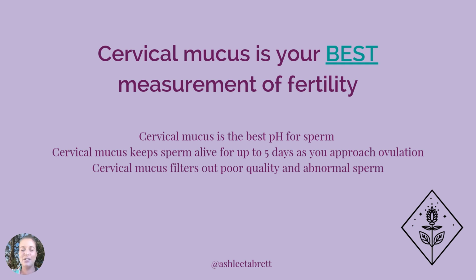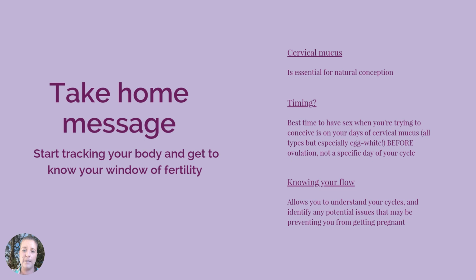So again, cervical mucus is your best measurement for fertility. That fertile mucus, that really clear, stringy stuff. Sperm, as I've said a few times now, can survive for 5 days. It filters out poor quality sperm as well, increasing the chances of a healthy pregnancy. It provides real feedback and no expensive kits are needed. So the take-home message is cervical mucus is your most reliable fertility sign. Basal body temperature confirms ovulation but doesn't predict it.